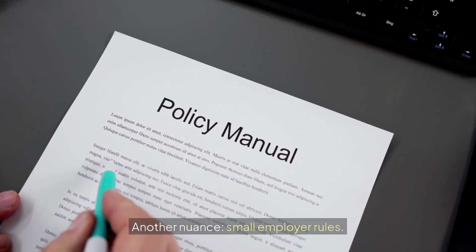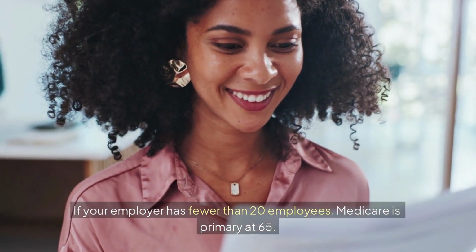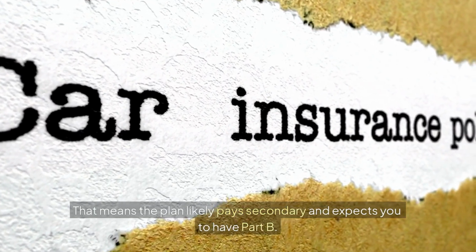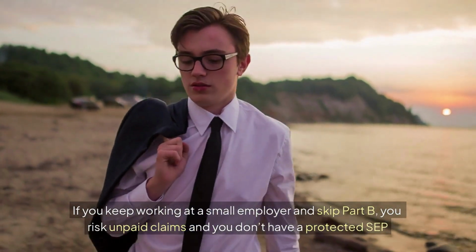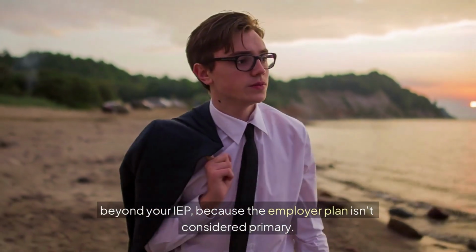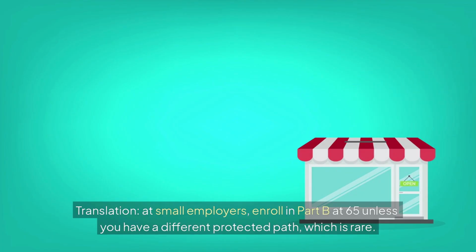Another nuance: small employer rules. If your employer has fewer than 20 employees, Medicare is primary at 65. That means the plan likely pays secondary and expects you to have Part B. If you keep working at a small employer and skip Part B, you risk unpaid claims, and you don't have a protected SEP beyond your IEP because the employer plan isn't considered primary. Translation: at small employers, enroll in Part B at 65 unless you have a different protected path, which is rare.